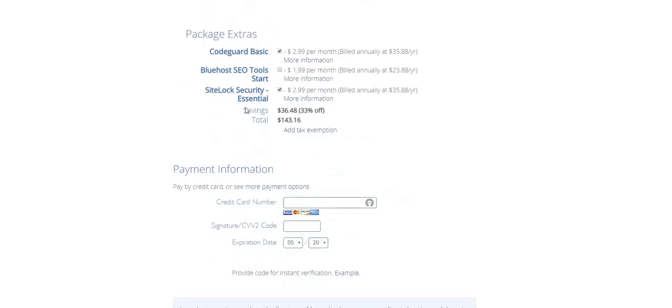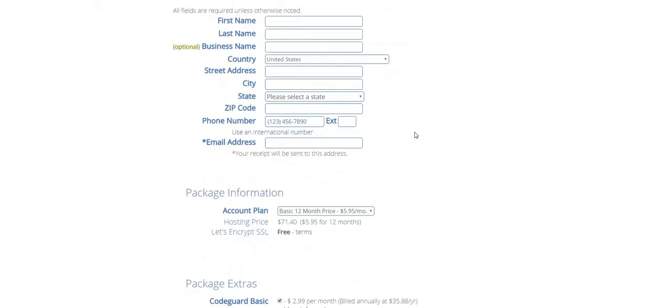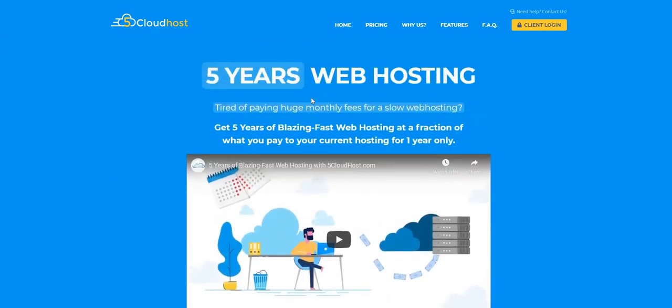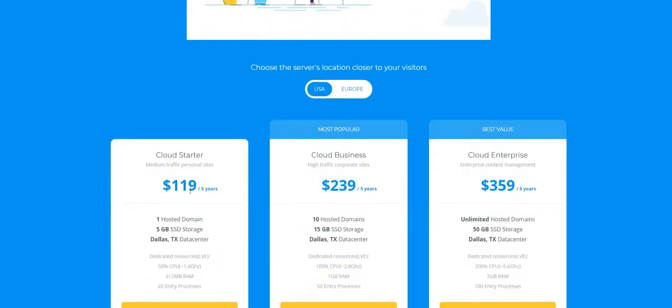Now, if you think the price for this is too much, I have another hosting platform on this list that provides very reliable web hosting for a very good price. So, the second web hosting platform that I'll get to on this list, and honestly should be number 1, is the new hosting platform 5cloudhost. 5cloudhost is different from the rest because they provide something that I don't really see anybody else doing. This is having hosting for 5 years at a very affordable price.